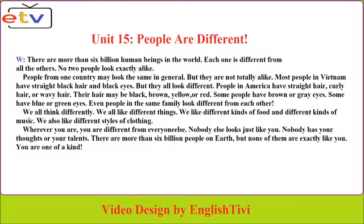We also like different styles of clothing. Wherever you are, you are different from everyone else. Nobody else looks just like you. Nobody has your thoughts or your talents. There are more than 6 billion people on Earth, but none of them are exactly like you. You are one of a kind.